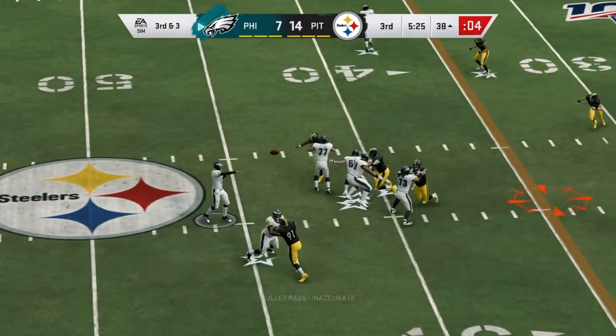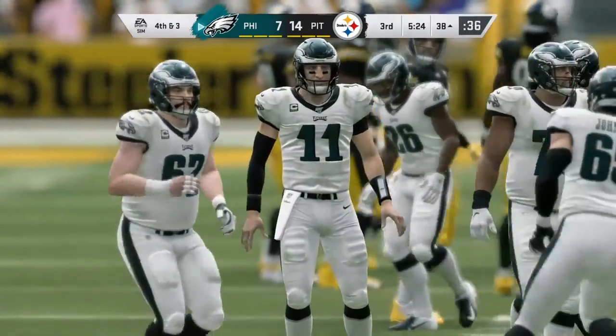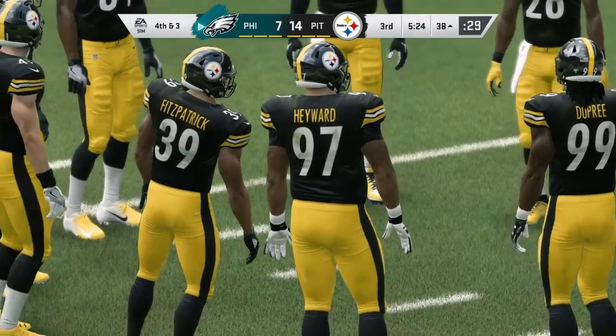Wentz going to try and throw on 3rd. And that is incomplete. Didn't have a receiver open downfield, and as it turned out, couldn't even find his outlet man because of the coverage. It was way too tight. Unable to find anyone open.